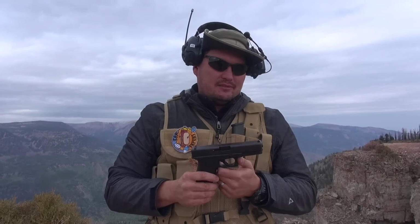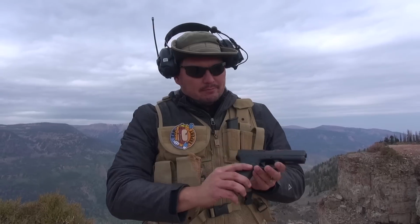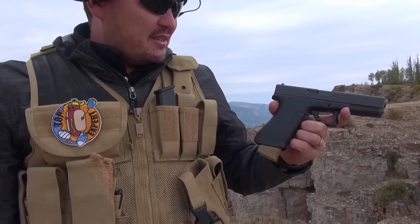This thing is cool. It's really a Gen 1 with all the modern upgrades. A little smooth on the grip. I think you probably want to add something, stipple it a little. So you buy a Gen 1 and stipple it. That's hilarious. But it shoots great. Love it.